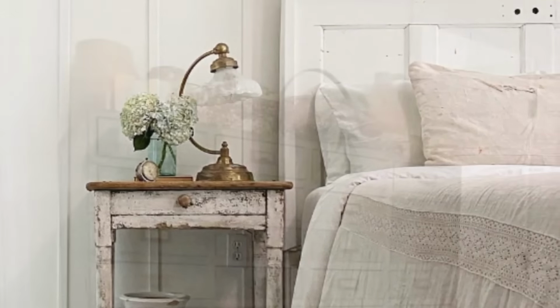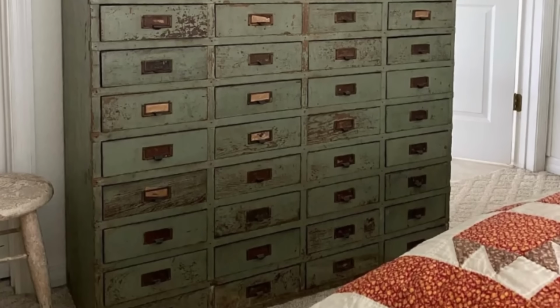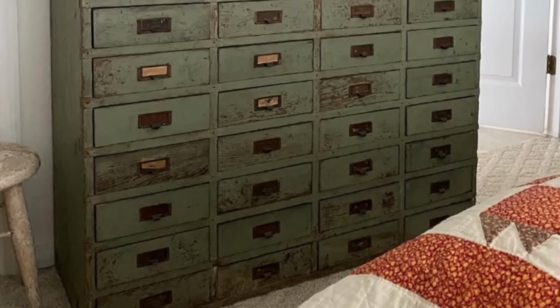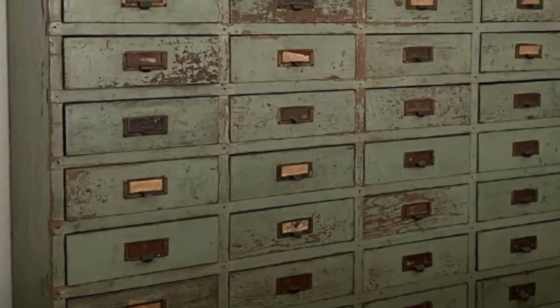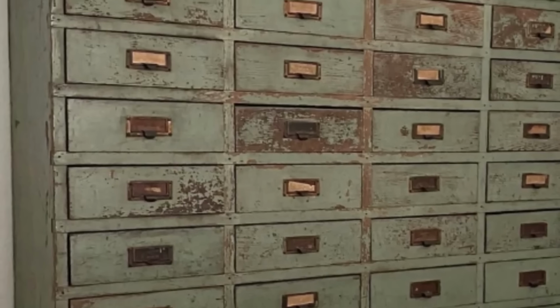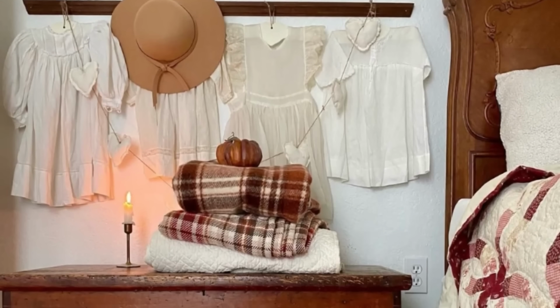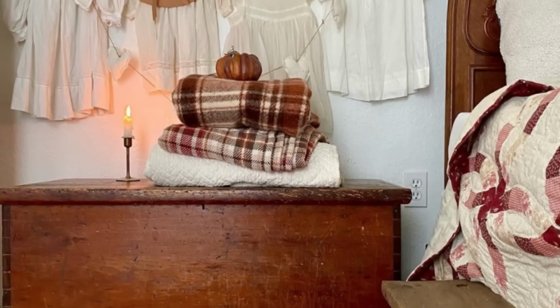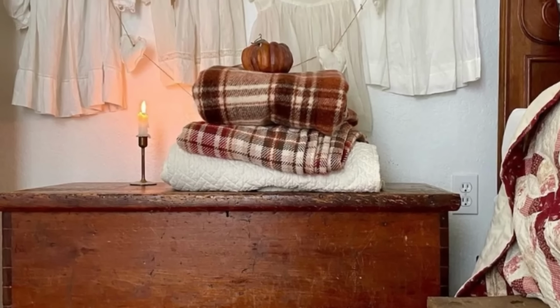In the bedroom, rustic textiles. Use natural and textured fabrics like burlap, linen, and plaid to bring a cozy rustic feel to upholstery, curtains, and bedding. Rustic window treatments. Hang burlap or linen curtains with simple tiebacks or wooden blinds for a rustic window treatment.